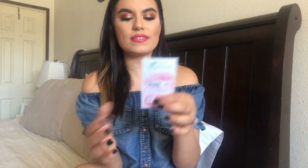Again, the little packaging, I'm not too fond of these because I feel like I open them and then I don't know, I'm just kind of picky with stuff like this. But I guess it's okay to try. But at least maybe a little something like this wouldn't have been too bad.